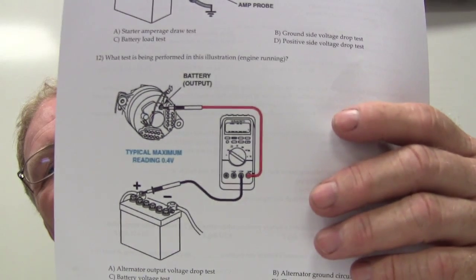What test is being performed in this illustration? Here's a nice little picture again. What are they doing in that situation? Is that an alternator output voltage drop test, alternator ground circuit test, battery voltage test, charging current test? Drop test. That is the voltage drop test. You notice they're hooked up to the positive battery terminal with a negative lead, and the most positive part of the circuit is where you're going to put your probe. If you hook the probes up backwards, the meter just reads minus. That is not the end of the world.